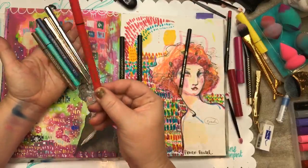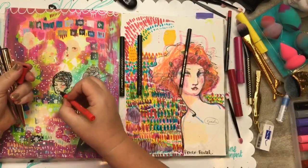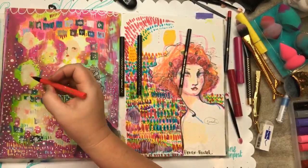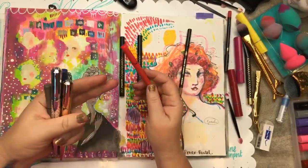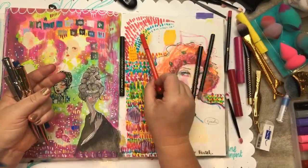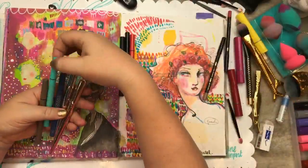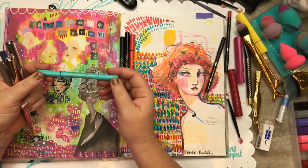And then we have Thriller Jacket, which is this glorious red. She needs a little bit on her lips there. This is a really amazing red pen, like a red pen unlike you've ever seen before because of the crazy ink. Some people are very excited about these.